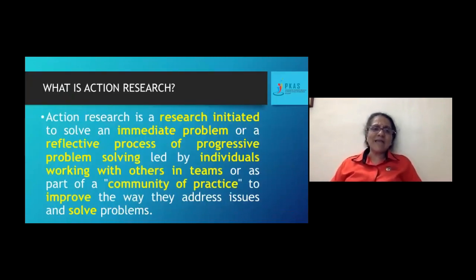When I said action research is originally initiated for the teachers in classroom. So action research is a research initiative to solve an immediate problem or a reflective process of progressive problem solving. And it is always led by an individual working with a team or a community of practice. And it's intended to improve a way of handling any issues or to solve a problem. So this is what action research is really about.